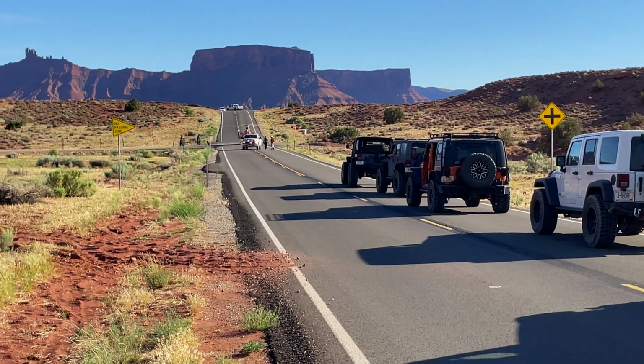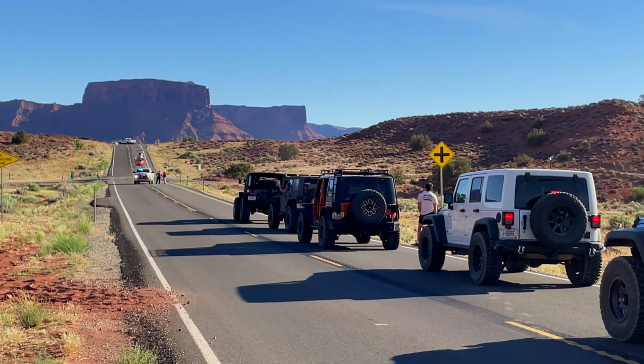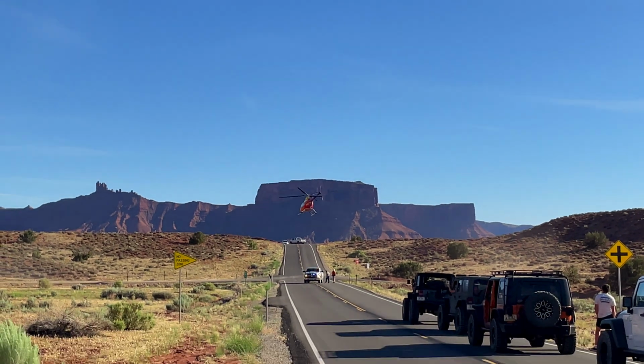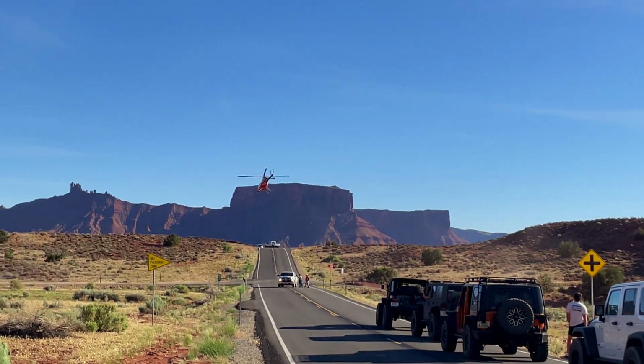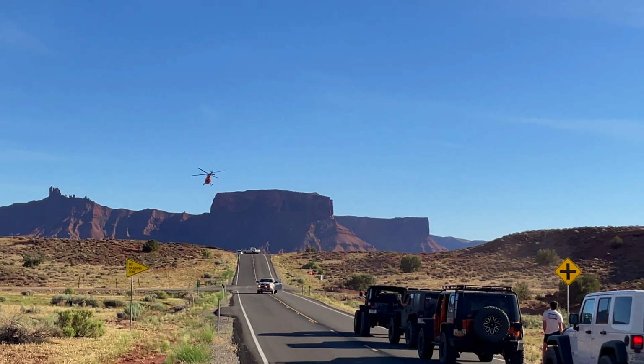This is a search and rescue team that we believe are going after some hikers that may have gotten lost. This is an extreme reminder of how careful you need to be out in the heat in the desert. So study your trails ahead of time and be sure to go with a group of friends.